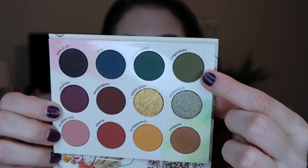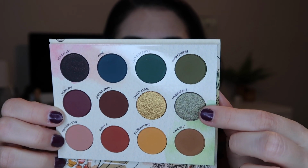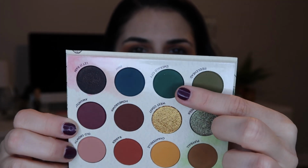Okay, I'm going for the greens today because I love wearing green, and I love wearing green eyeshadow on brown eyes. I think it looks so pretty. So this color Fiddlehead, it's kind of like this olive green, and then we're putting this all over the lid because that is absolutely stunning. And then I might use that to deepen up my outer corner. Yeah, that's the game plan, guys. So we'll go in with Fiddlehead.